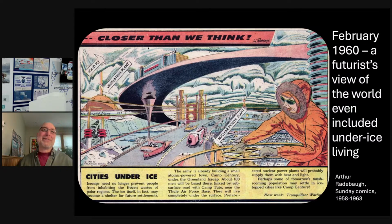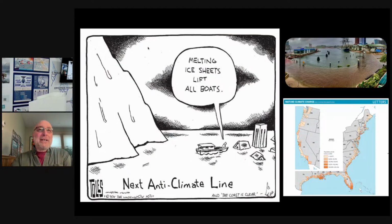Just for fun to wrap this up, the futurists of the time actually imagined that we might all be living in cities under ice. This is a cartoon that was syndicated around the country in the early 1960s. This is February 1960. And this is based on Camp Century, right? Except they're futuristic cars and freight lines and things like that, all operating underneath the ice. So why does this matter? This matters because Greenland is controlling, in large part, for the moment, our global sea level rise, along with thermal expansion of seawater.